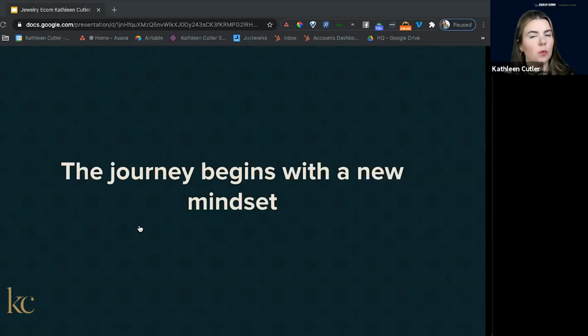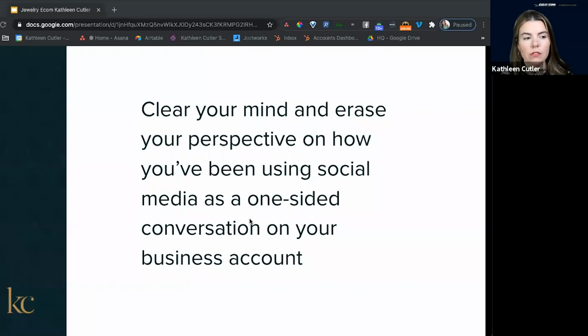I think that's one of the biggest things that's being asked of us from 2020. We've had a lot of mindset shifts, but into 2021, as we're truly looking ahead and getting more and more curious about the future, this mindset shift is really how we're interacting in the virtual space, what it means to be online. And I want you to start to clear your mind and erase previous perspectives of how you've been using social media, and even this concept of social selling.